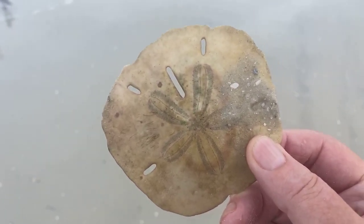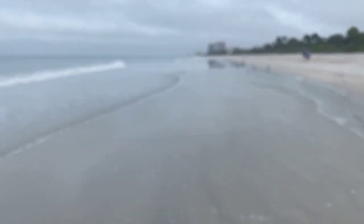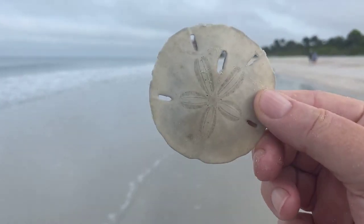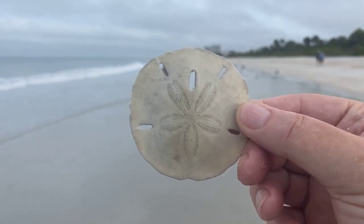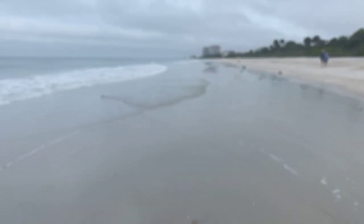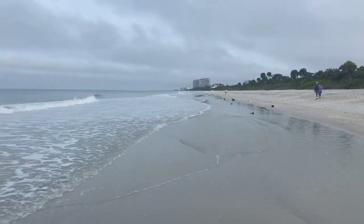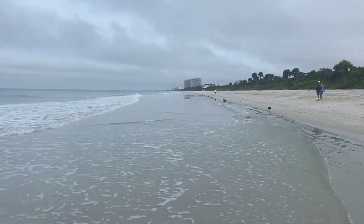Got that one, and I got that other one I picked up earlier. A little smaller one. This little one over here. That one there. So now the trick is keep them from breaking.